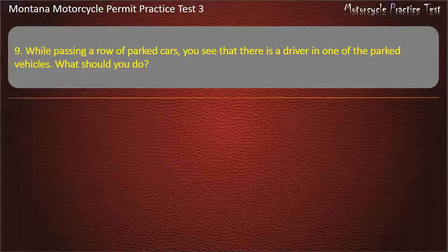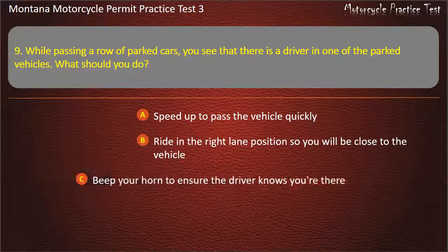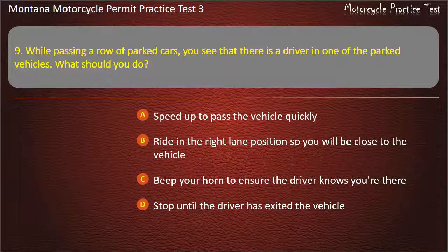Question 9. While passing a row of parked cars, you see that there is a driver in one of the parked vehicles. What should you do? Speed up to pass the vehicle quickly. Ride in the right lane position so you will be close to the vehicle. Beep your horn to ensure the driver knows you're there. Stop until the driver has exited the vehicle. Answer. Beep your horn to ensure the driver knows you're there.